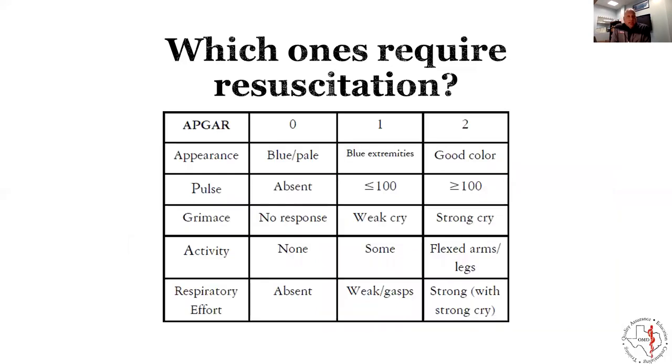Your APGAR is something you're going to collect at the 1 minute mark. It does have some information that will help guide whether or not resuscitation is going to be required. Just by answering your first 3 questions, you've gathered all but one of the scoring points on the APGAR scale. You'll be able to get their appearance, obviously. The pulse rate you won't be capturing at this point in your evaluation and your resuscitation efforts. But grimace, you can tell if they're crying or not, if that cry is strong. Activity, you can tell by your tone. And then respiratory effort, again, evaluating the cry of the baby will give you that information.